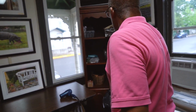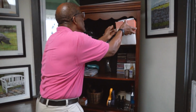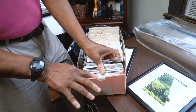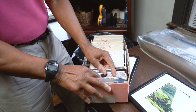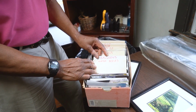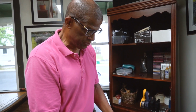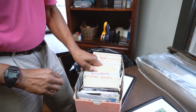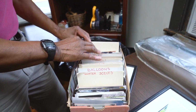Behind you here is just what I used to use for subject matter: photographs. Most of these photographs are places we've been and subjects that I've taken and things that I've painted. So they're all cataloged: water scenes, balloons. I used to paint hot air balloons. I used to chase hot air balloons to get them. I got to go up in a hot air balloon and did an aerial once. Animals, they're all what I use as subject matter.